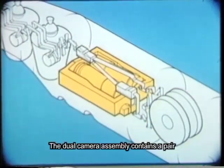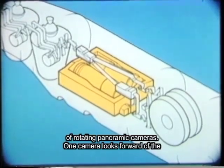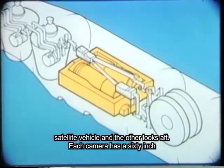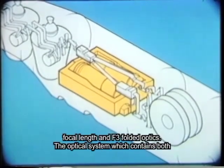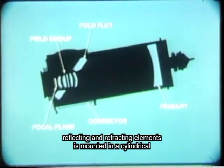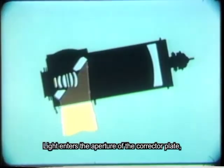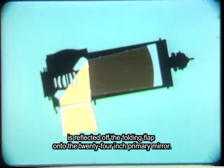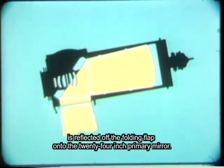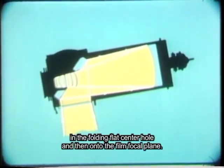The dual camera assembly contains a pair of rotating panoramic cameras. One camera looks forward of the satellite vehicle and the other looks aft. Each camera has a 60-inch focal length and f3 folded optics. The optical system, which contains both reflecting and refracting elements, is mounted in a cylindrical housing called the optical bar. Light enters the aperture of the corrector plate, is reflected off the folding flat onto the 24-inch primary mirror. The primary mirror focuses the light back through the field group mounted in the folding flat center hole and then onto the film focal plane.